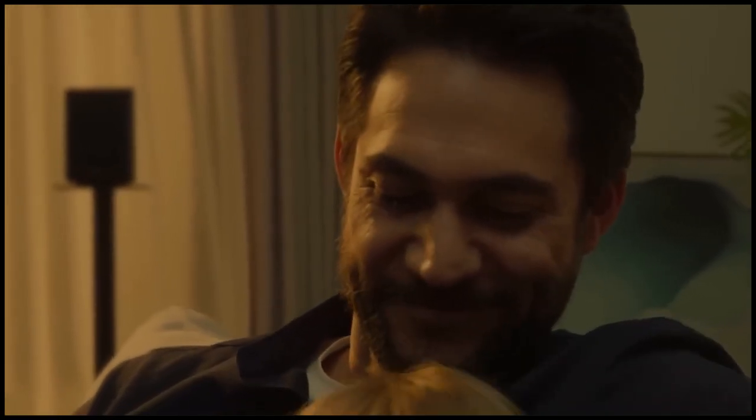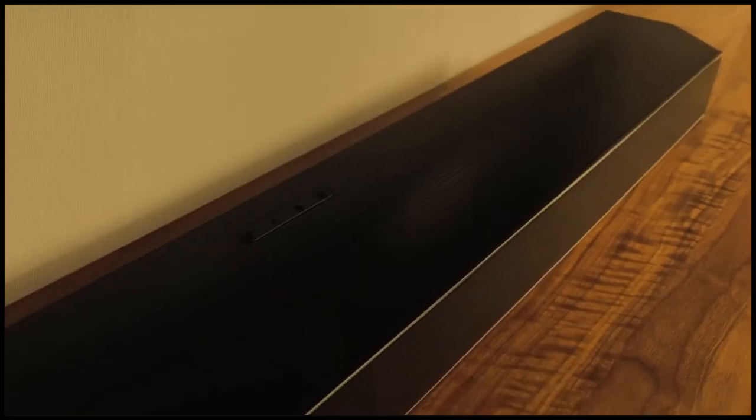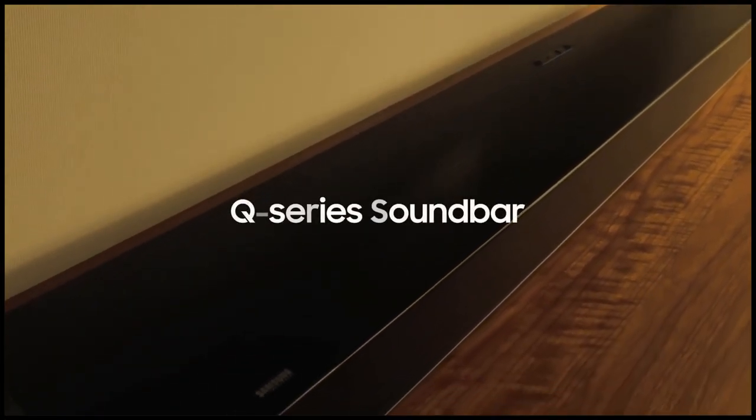The Samsung soundbar analyzes the sound signal to automatically transmit an optimized sound, depending on each scene. Adaptive sound allows you to hear clear voices, even at low volume, so you get a complete movie-watching experience.